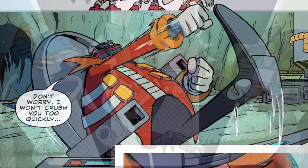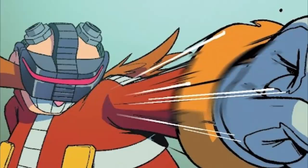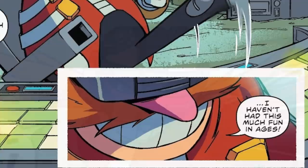Because yeah, now we get three Egg Vipers, and it looks like they're all being controlled by Eggman with the VR unit. And that's not just any VR unit. That is a Sega VR unit. This was never officially released, but yeah, back in the Genesis days, Sega was working on a proper VR unit. That is an awesome deep cut and something I would expect from IDW. That is amazing. They might also be referencing Sega Ages with that final line with Eggman saying he hasn't had this much fun in ages.